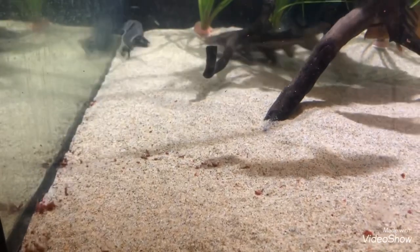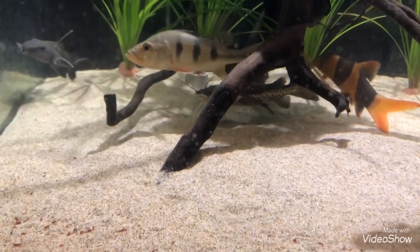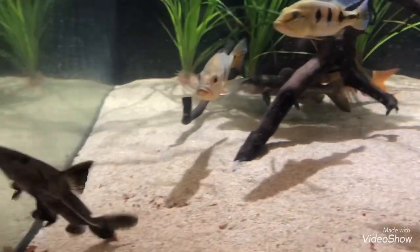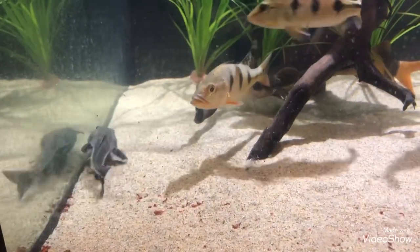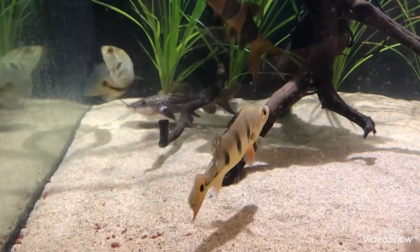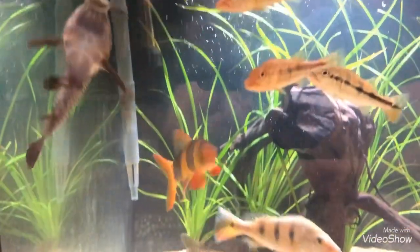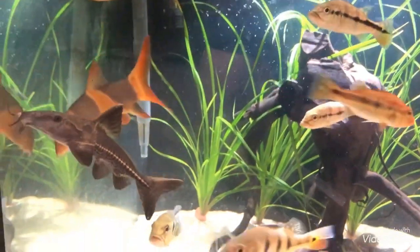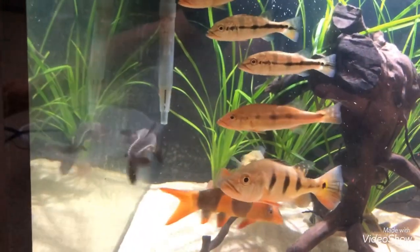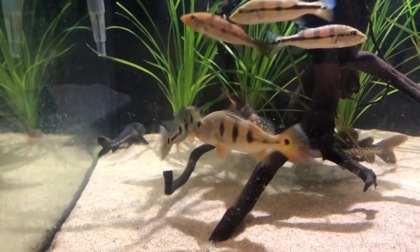Give him some time to adjust. So that's my red tail tiger shovel nose hybrid. He was showing who's boss. That's his territory right there. So I'm just going to keep tabs on him for a while and see if everything is okay. Hopefully he does well here. They just need to warm up to him.